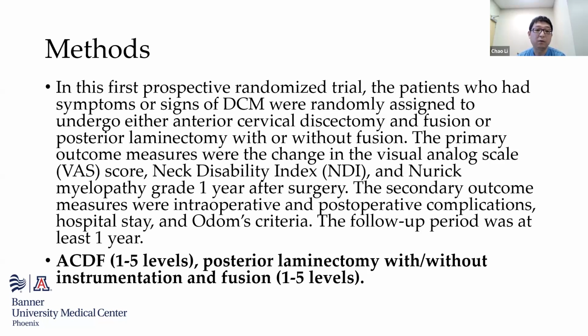This is the first prospective randomized trial in which patients with symptoms or signs of degenerative cervical myelopathy were randomly assigned to either anterior ACDF fusion or posterior laminectomy with or without fusion. That means the anterior approach group was always fused, but in the posterior approach group, there may or may not be fusion. The primary outcome measurements included visual analog scale for pain, neck disability index, and neurological myelopathy grade at 1 year after surgery. Secondary outcomes included intraoperative and postoperative complications, hospital stay, and so on. The follow-up period was up to 1 year.